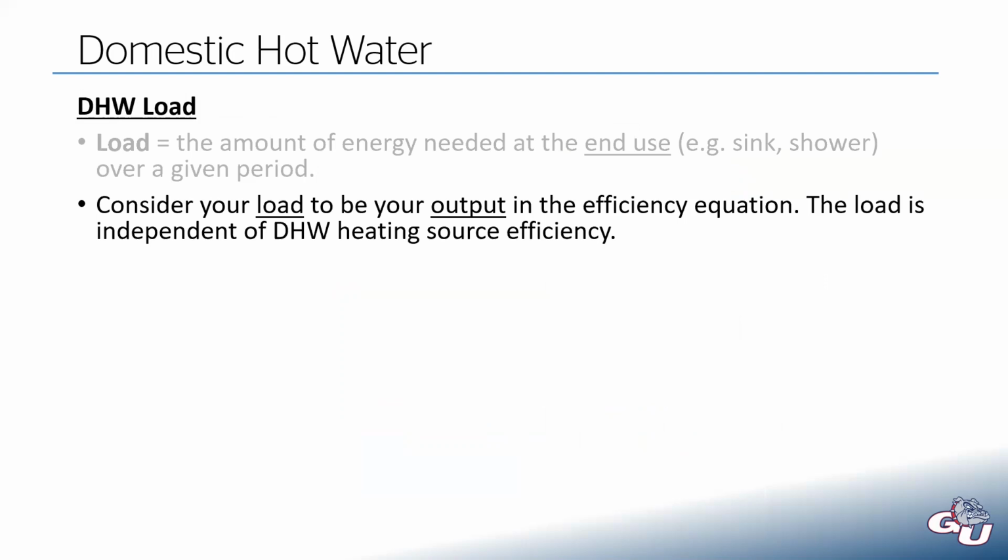So efficiency is driven by our input and our output. The load is equal to the output of that equation because the load is independent of any efficiency. If I need 5 gallons of hot water, that has a certain energy component to it that has to be delivered at the end. And that really doesn't care what's going on with the efficiency of the heater.